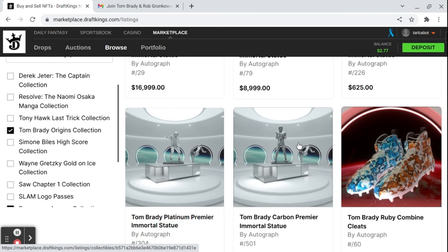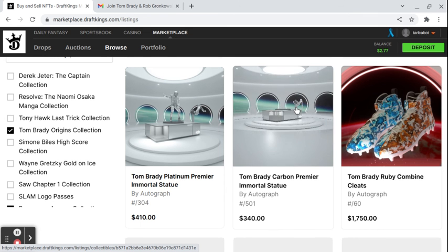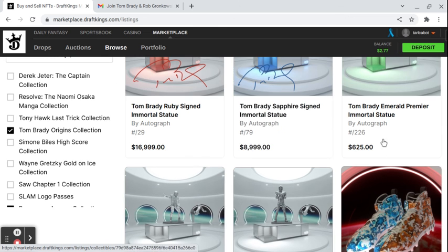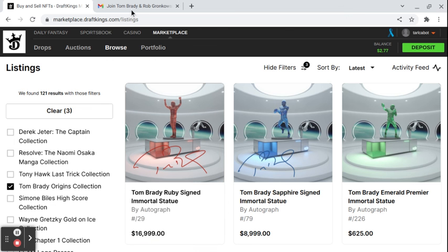Now, even though there was a possible 1,300, let's do the cheapest one, carbon premier. There's a possibility that there could be a possible 1,300 sets. Only 501 people put it together, so there's only 501 of these, and that's the cheapest one. Then there's only 304 of these, 226 of these, 79, 29. So if you're a Tom Brady fan, these are must-haves. These are the first of everything on both sites.